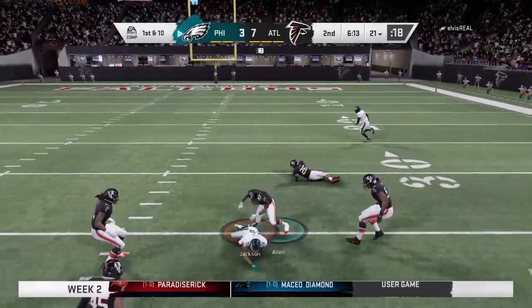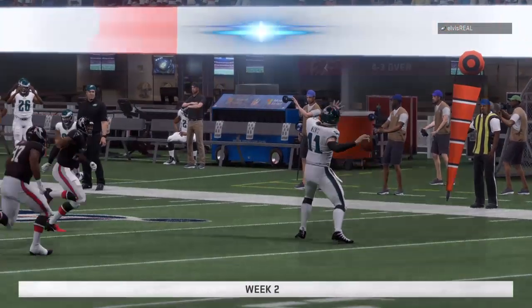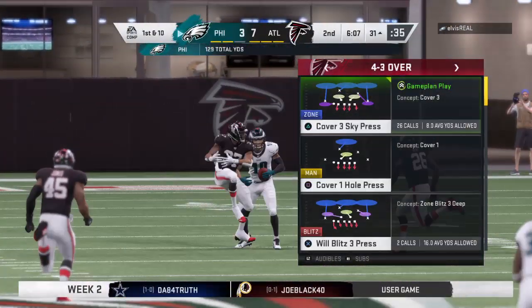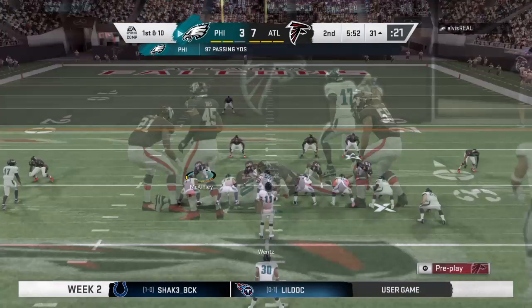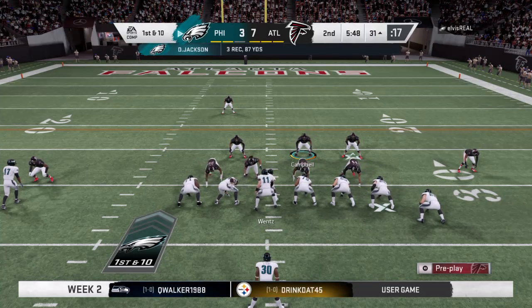And that's caught inside the 35. And he makes it all the way down to the 31. A big play there for Philly. 48 yards. So the big play changes the complexion of things. Here's 1st and 10 just outside the 30.